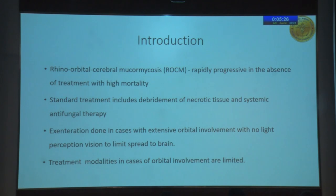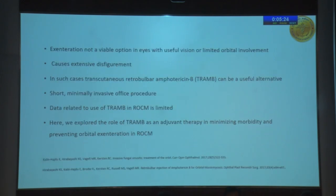And other orbital modalities are limited. So exenteration is not a viable option in eyes which have useful vision or limited orbital involvement, and it also causes extensive disfigurement and psychological trauma to the patient. So in such cases, we evaluated whether retrobulbar amphotericin B can be a useful alternative, as there are limited number of studies in this area.